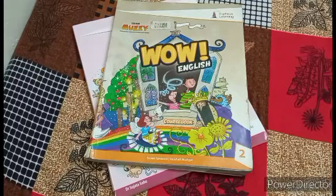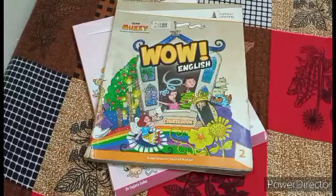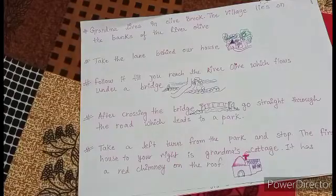Yes, in this Ria says that I love visiting grandma on holidays. Mom had written down the instructions to reach there to be sure that we don't lose our way. So, let us go through it quickly. Okay, let me read it out for you all. So, here it is. Let us look at the sentences which Ria reads.